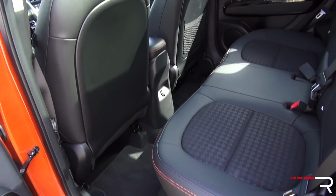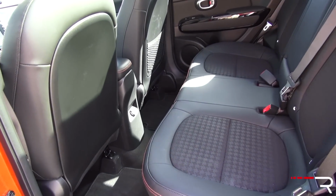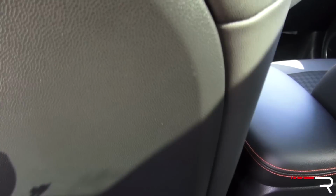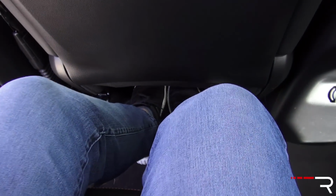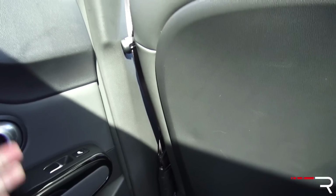Looking at the rear seat of the 2017 Kia Soul, you can see it's also a really huge area for the rear seat passengers. I mean, this is a box on wheels, so you get lots of space as you expected. Getting back here, the floor is nice and low. It's actually a flat floor here, so you could fit three across. Shutting the door, it sounds pretty nice as well.